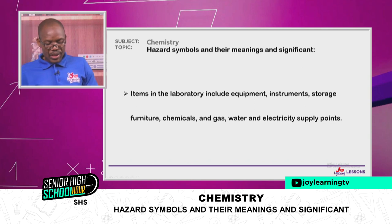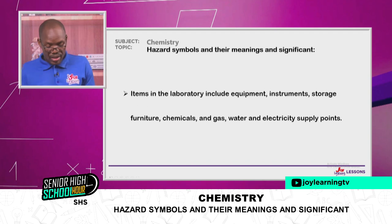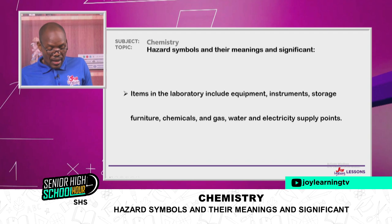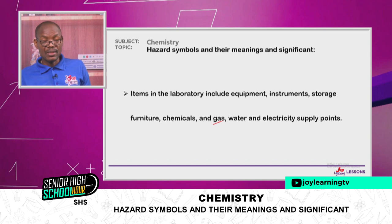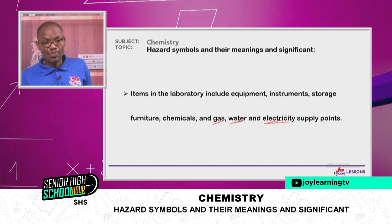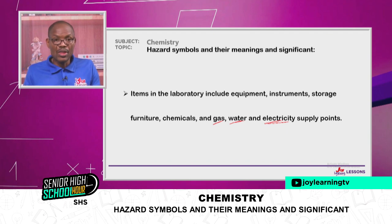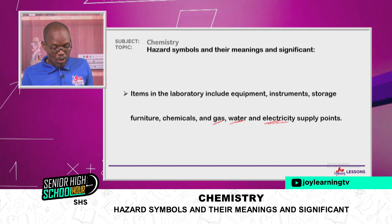Items in the laboratory include equipment, instruments, storage furniture, chemicals and gas, water and electricity supply points. These are in the lab. And if we go home, you can identify a gas supply point. That is your gas cylinder, LPG. Then you have a water supply point and we have an electricity supply point. So we have them also in the lab. So they are not things that are so new and strange to you. You know them from home. They are not so different from what you knew from home.